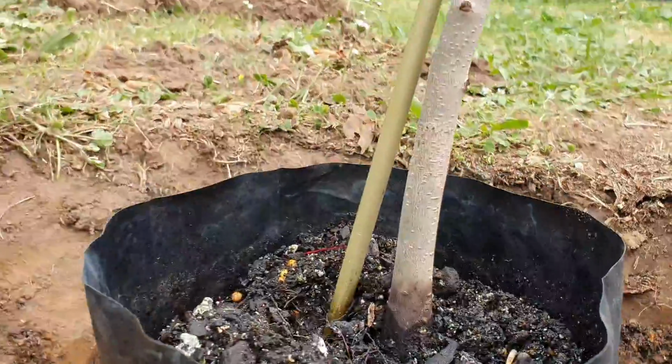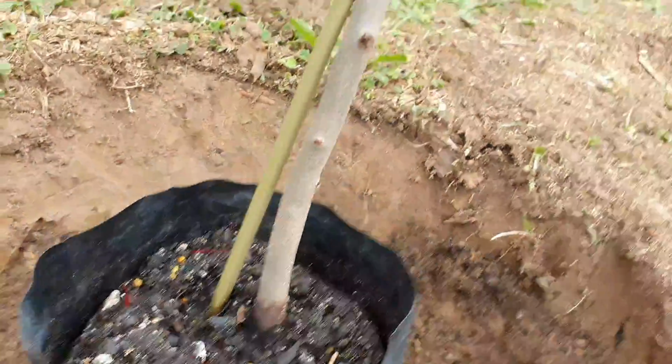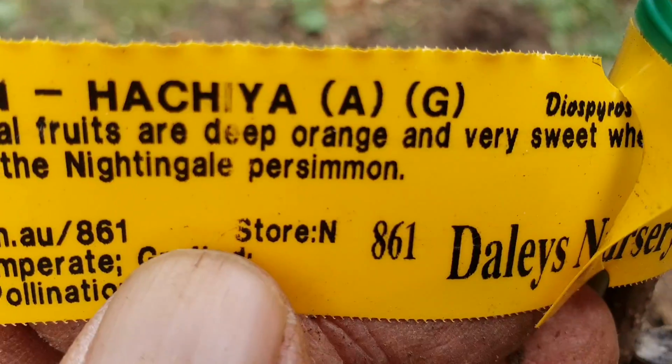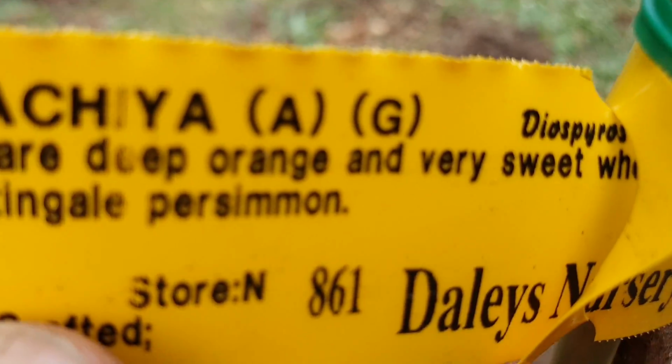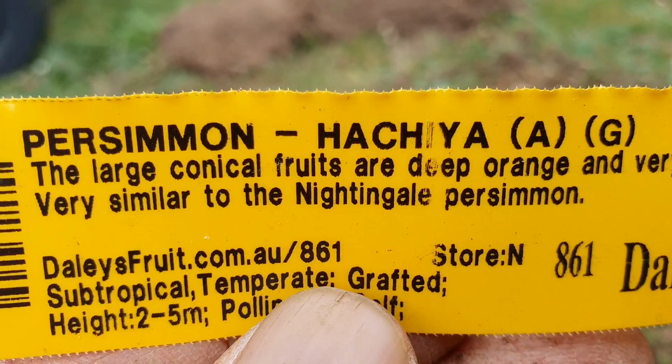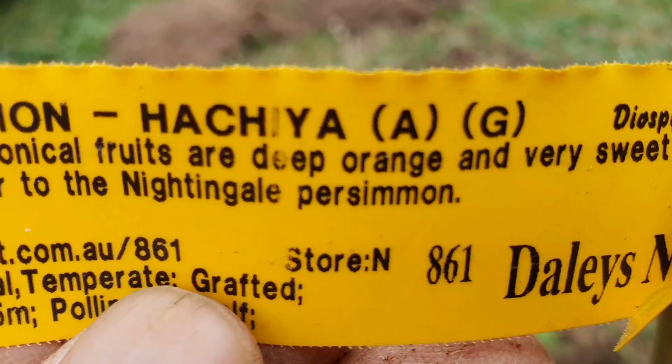And remember, this is grafted. And the graft, see the G? G means grafted. A means astringent. Astringent persimmon, grafted persimmon. G, AG.